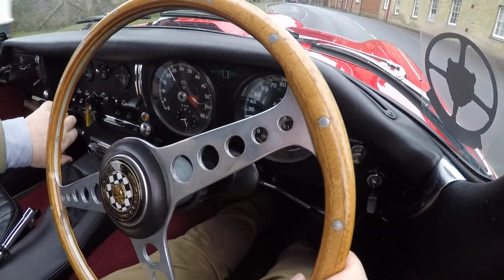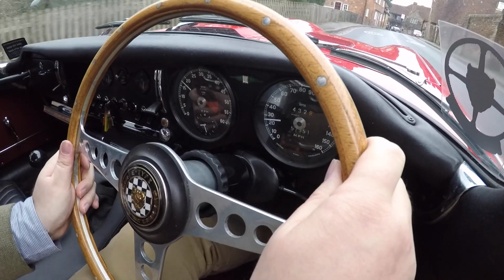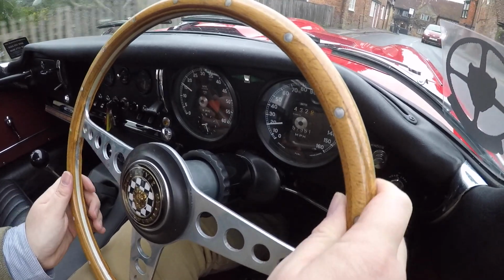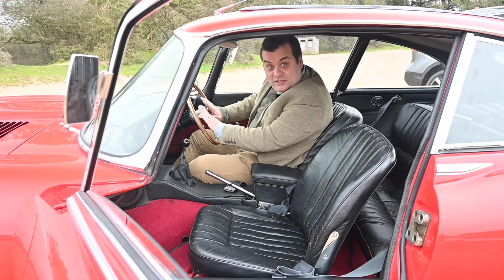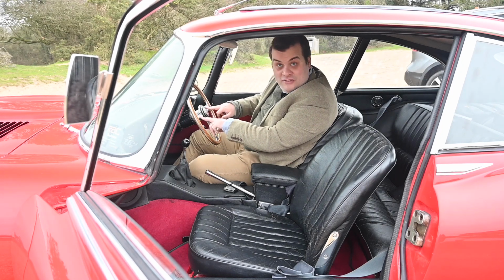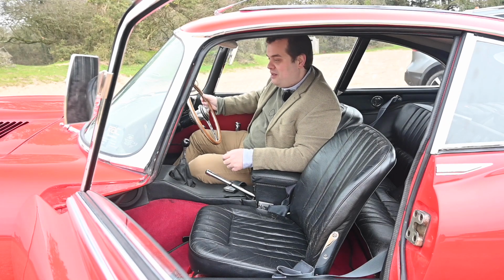Wooden rim steering. This looks a bit like a Motolita steering. I don't know if it is, but it is a Jaguar replica of one or whatever. You don't want to crash in this car, obviously, because that's going to go straight for your chest, which is nice. So just be careful when you're driving. I don't know why I'm saying that, but there we go.